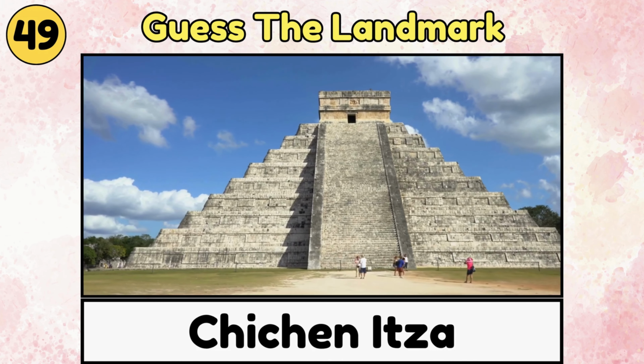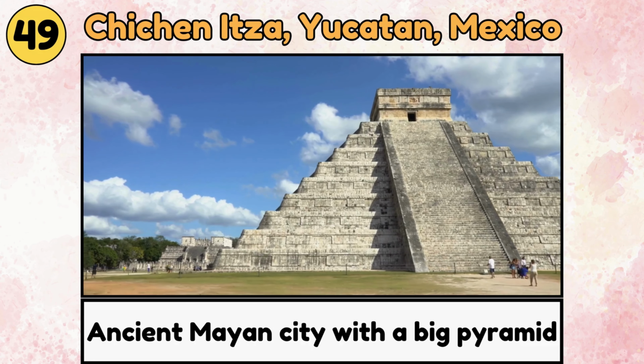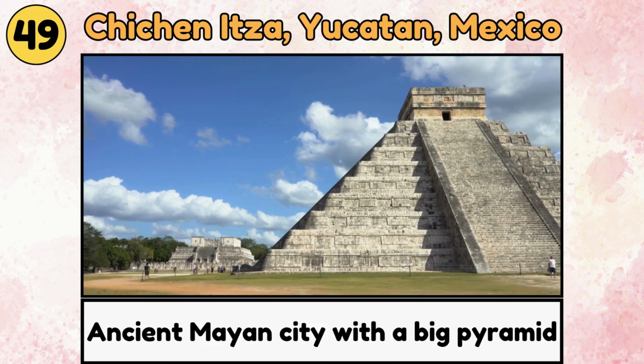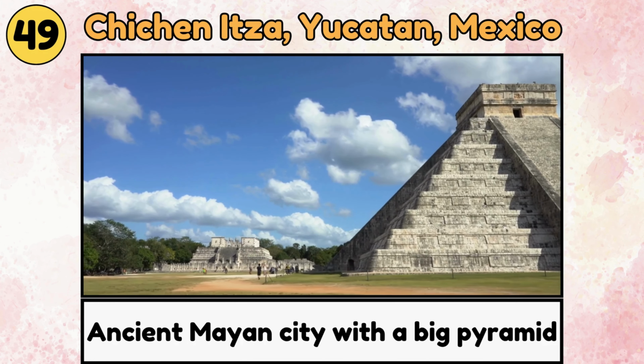Chichen Itza. Chichen Itza in Yucatan, Mexico, is an ancient Mayan city with a big pyramid and lots of ruins where people used to celebrate and play sports.